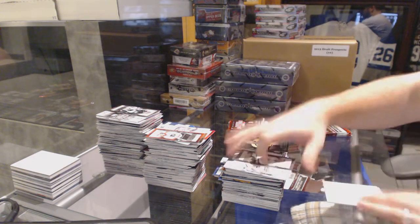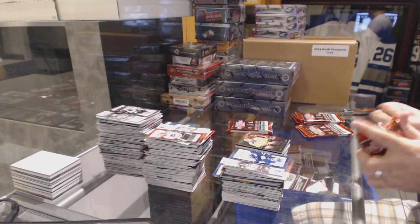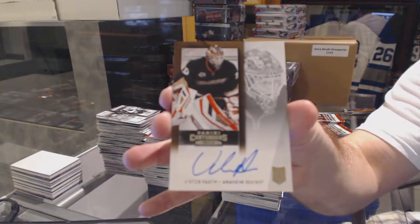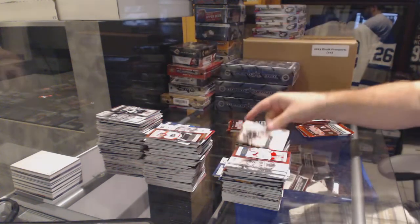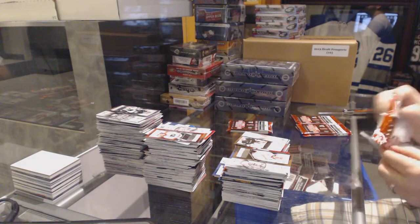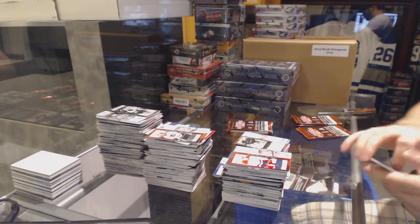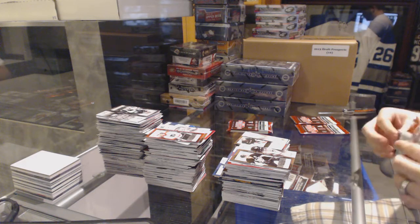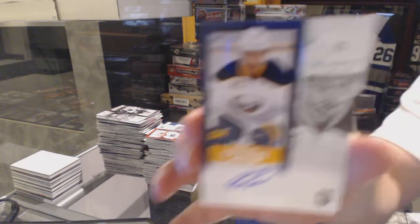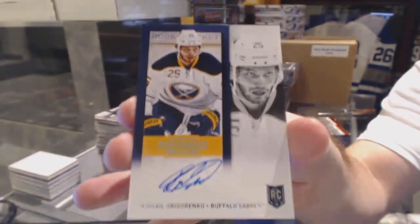Nashville Predators, Vezina Contenders, Pekka Rinne. For the Anaheim Ducks, we've got a rookie ticket autograph, Viktor Fasth. Viktor Fasth, rookie ticket auto. Base, base, base, base, base. For the Buffalo Sabres, rookie ticket autograph of Grigorenko. That's a good one. Grigorenko, rookie ticket auto.